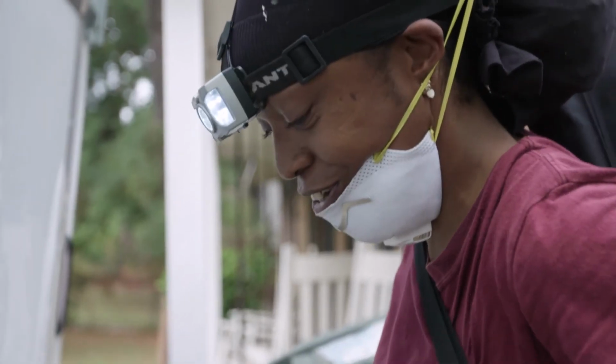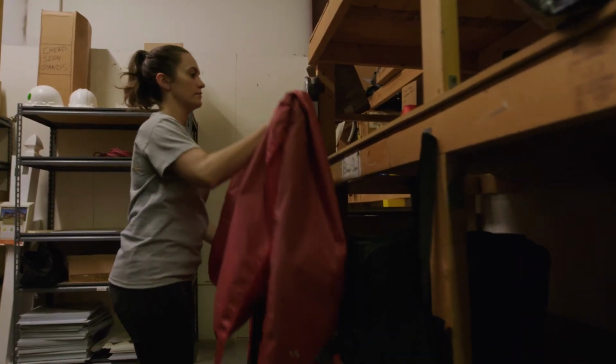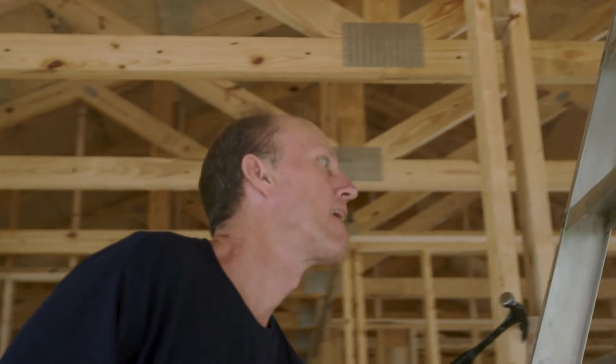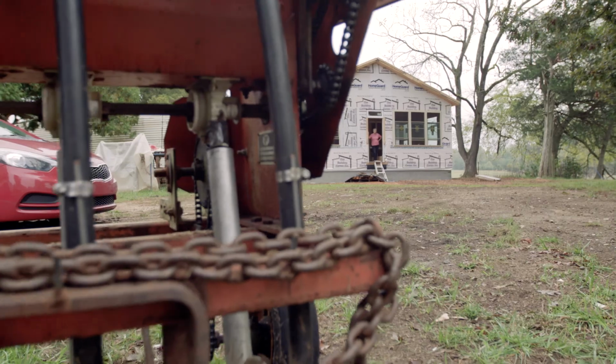I really want to see the future of the energy industry grow and grow and grow, where we can impact every existing home, every existing apartment, multifamily home. There's a passion involved. You have to have a passion. You have to have something inside of you that's driving you to want to do this job, to want to do your best at this job.